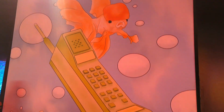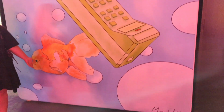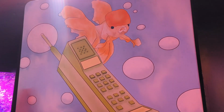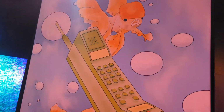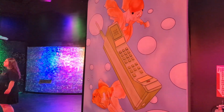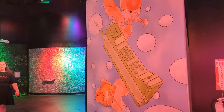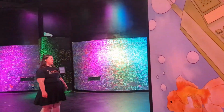We call it the kisses and hug zone. Yes. This is Mercedes' final piece here in the attraction. It's called Phone Home. And it's basically two goldfish and an old phone, which is pretty cool. And it's one of my favorite pieces for sure. Yeah, I really love it. It reminds me of a lot of the 1980s artwork, and I think that's a really cool style that she does. For sure. Yeah.